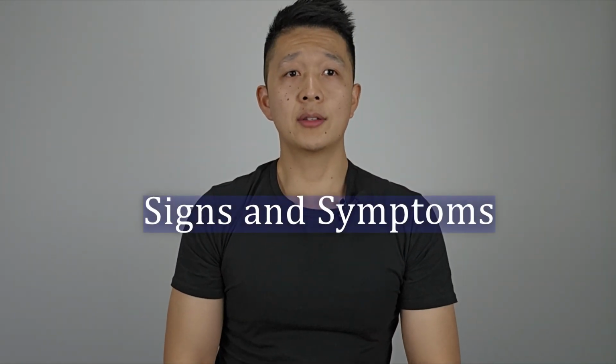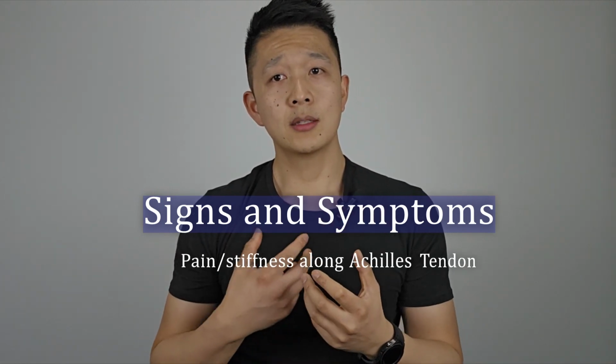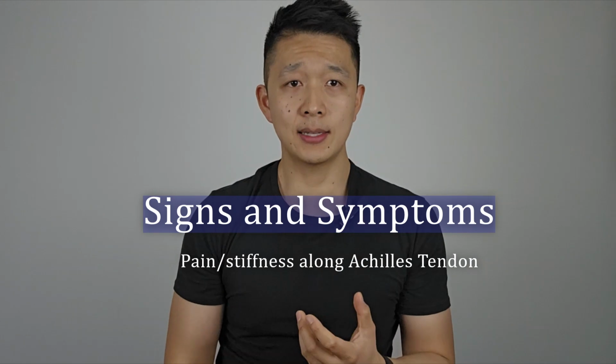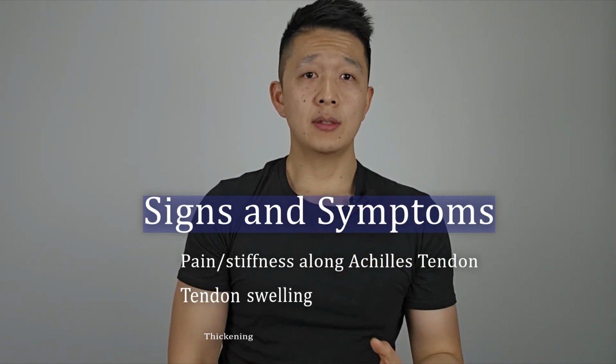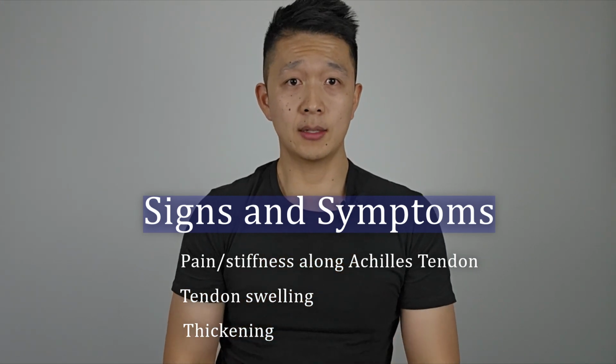Now, when this tendon becomes injured, that's when we have our condition called Achilles tendonitis. And it's often due to a variety of factors like overtraining, or suddenly increasing your training load without proper preparation. Now, the typical signs and symptoms of Achilles tendonitis often start quite subtly. So in the beginning, there can be some pain and stiffness in the Achilles tendon. And as it progresses, you might experience a bit of swelling and even a thickening of that tendon.